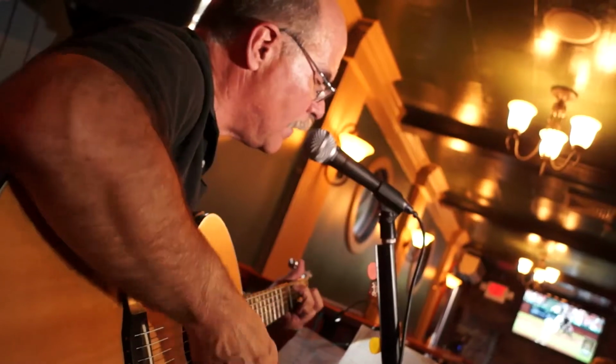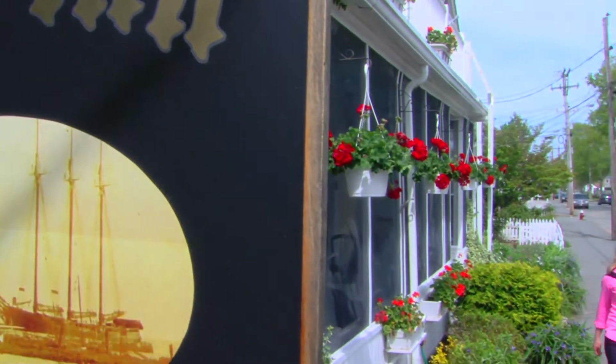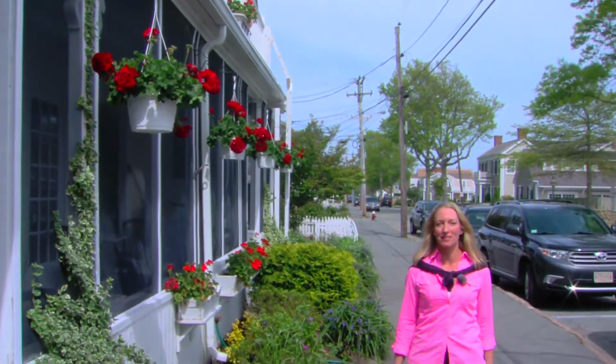I'm here at the inn on Shipyard Park in the heart of historic Mattapoisett Village. We're going to go in, meet the owners, get a tour, and see what's cooking. Let's go.